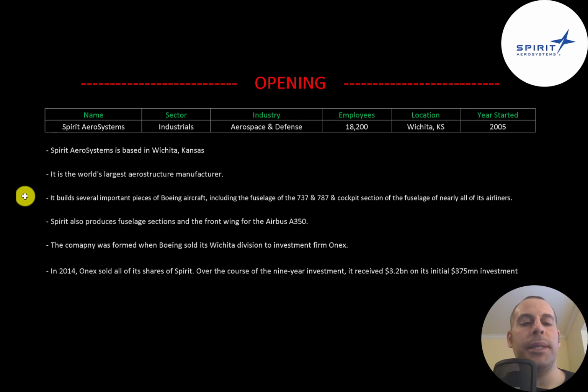The company builds several important pieces of the Boeing aircraft, including the fuselage of the 737 and 787, also the cockpit section of the fuselage of nearly all of its aircraft. Spirit also produces fuselage sections and a front wing for the Airbus 350.